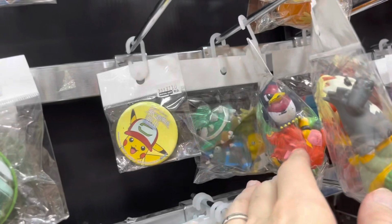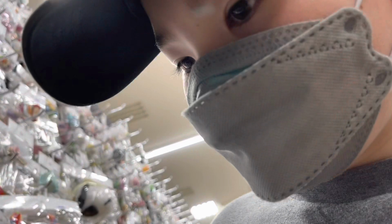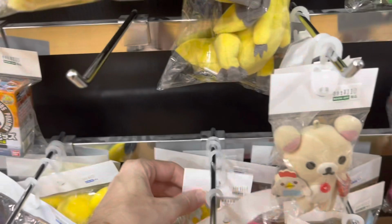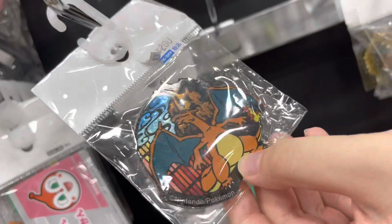Pikachu, Charmander, but that's not his Japanese name, right? What's his Japanese name? Charmander. Like the fire thing. Rizadon? Let me see if I find it. I'll let you know. Kabigon. Yes? Yeah, that's Charmander. Lizardon. His name's Lizardon.